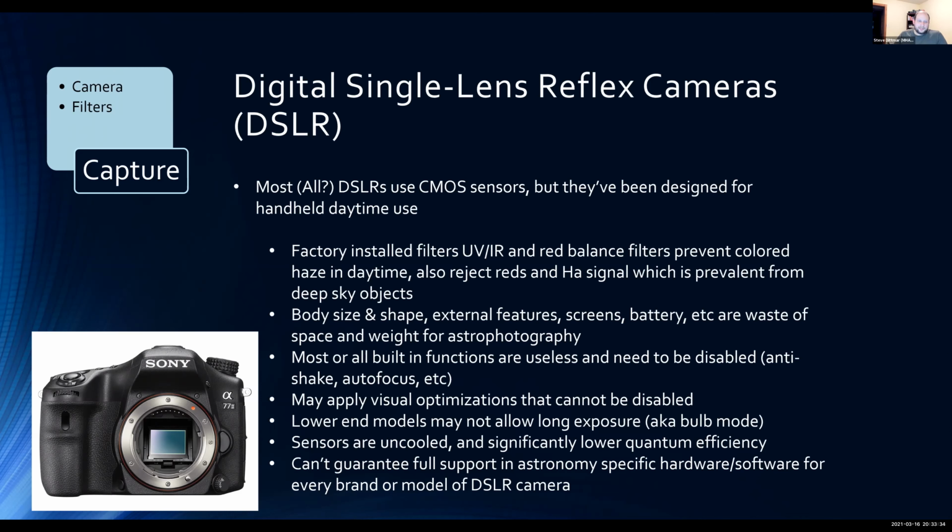In addition, the body size and shape of a DSLR, all the external features like the screen and the battery, are all technically a waste of space and weight from the astrophotography perspective, because you're not going to be constantly looking into the camera and making adjustments on the camera itself. And in fact, you want to touch it as little as possible to prevent any shaking or moving your aim. A lot of the built-in functions are useless and need to be disabled, like anti-shake and auto-focus, and accidentally forgetting to disable them can ruin your night.